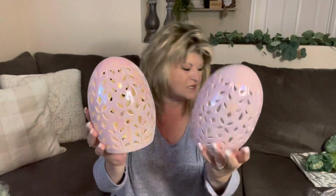I mean, some things, you know, it's kind of high. Some people bid way too much for it. And sometimes you can get stuff dirt cheap. Well, I got these dirt cheap. $8, y'all. But look at how gorgeous they look.